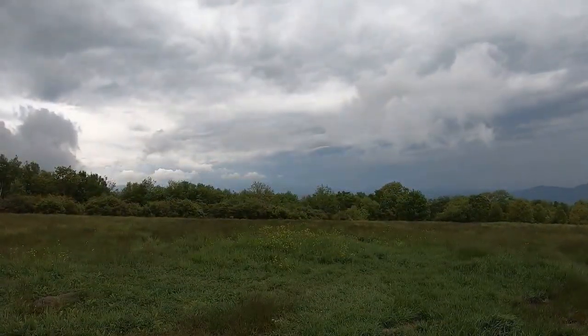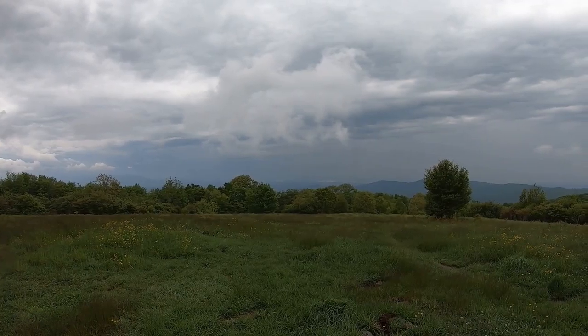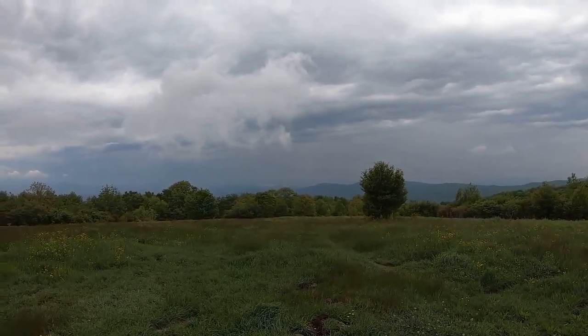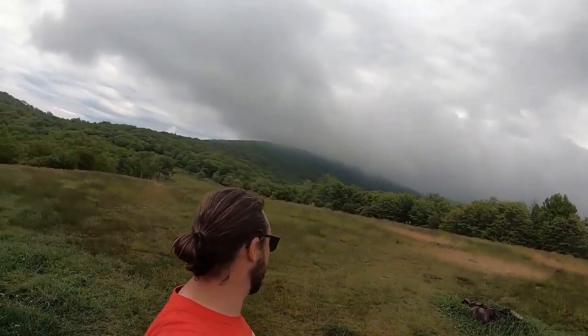Can barely see the mountains in the background over there through the fog. Like we're up there, man. This is beautiful. I'm really upset that we can't camp here, which I guess we could. We could pack a tent in and camp, but we don't have a tent to pack in.